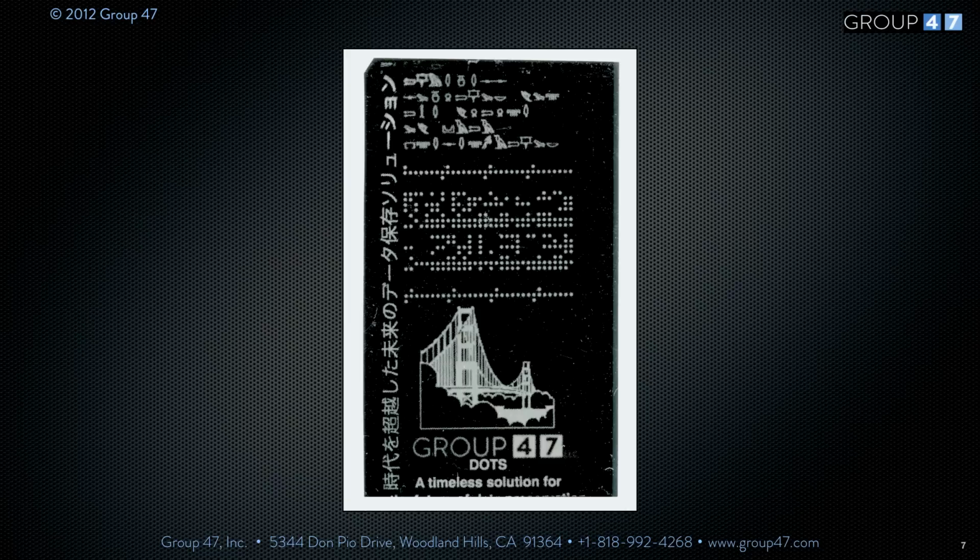I should also add, since there isn't any contact with the surface of the media, either when writing or reading, there's little or no mechanical wear on the media surface.